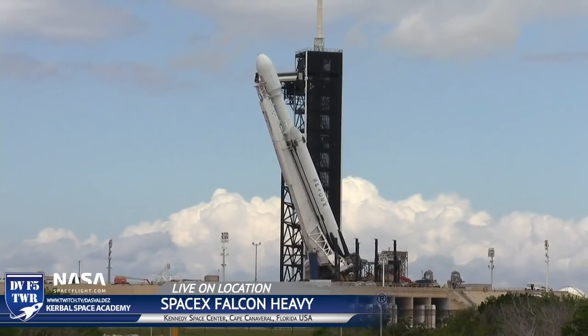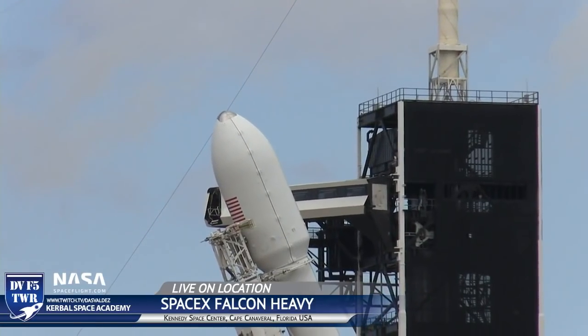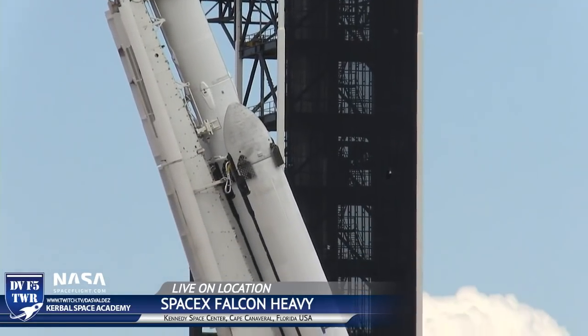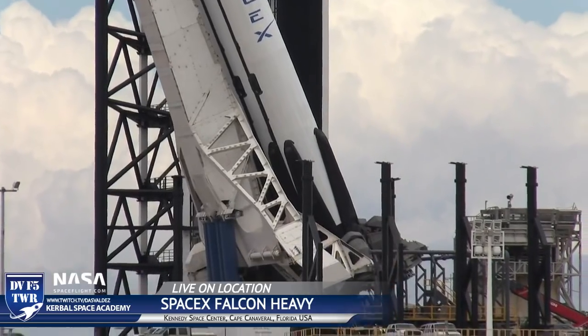And the satellite's on top right now. Yes, the satellite is actually up on the top of the rocket. We're not wanting to go flinging that satellite also, like a trebuchet. I'm sure you're hearing all of those popping and banging noises. That's normal. It's fine. It's nothing to be concerned about.